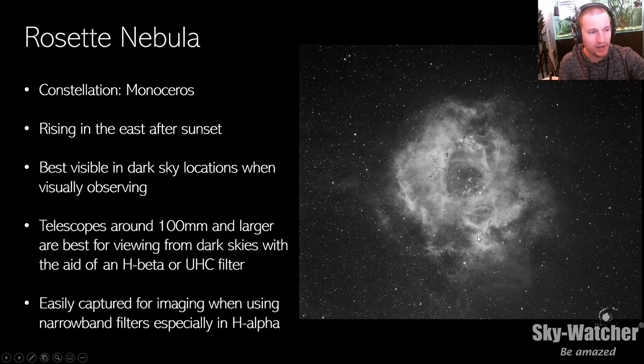So if you want to get that whole field of view, a camera lens almost is what you're going to need, or these fast little refractors that are coming out to get that trail of hydrogen that comes off of that nebula there. But the Rosette is very, very cool for imaging. It's a great target. The nice thing about it is because it is an emission nebula where it emits its own light, it reacts really well to those narrowband filters.